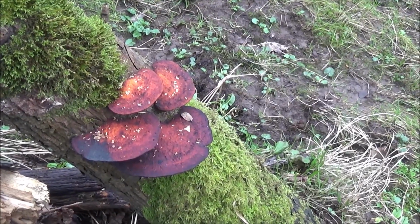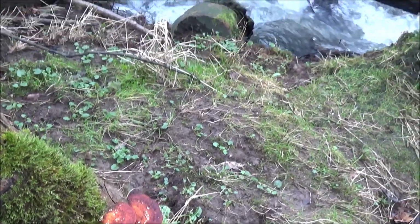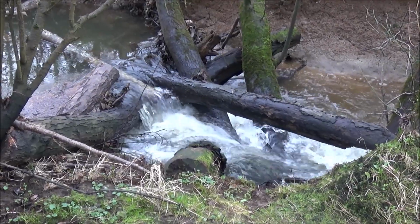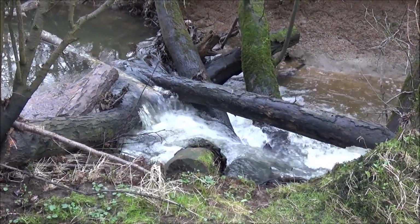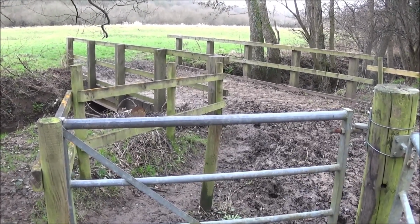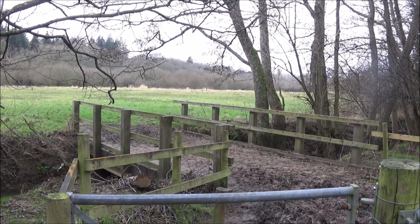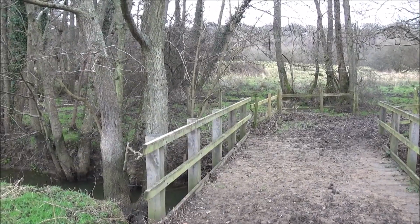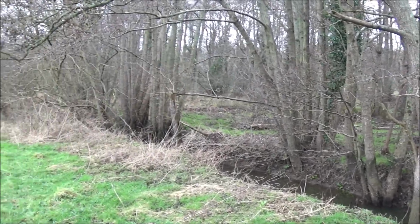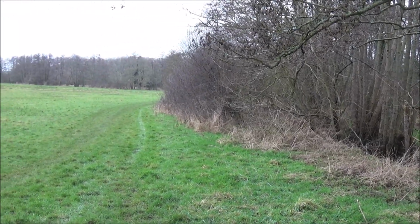Some lovely bracket fungus, and even better overfalls. Now if you've made it with me this far, you're doing well. We've got to go through the gate and cross the bridge now. So we've crossed the bridge and we're going to turn right to follow the brook this way.